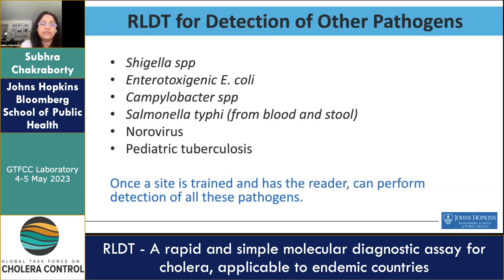We developed this assay for Shigella, ETEC, Campylobacter, Salmonella typhi, norovirus is ongoing, and we are expanding it to other infectious diseases. We are currently working on pediatric tuberculosis. So once a site is trained and has the reader, it can perform detection of all these pathogens because the assay method is basically the same. So for the end user, it's the same assay.